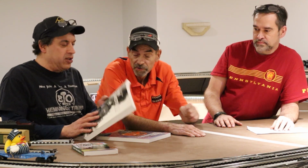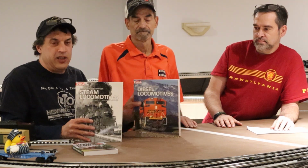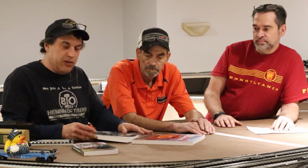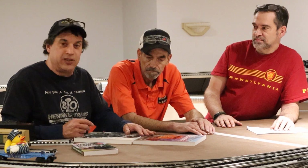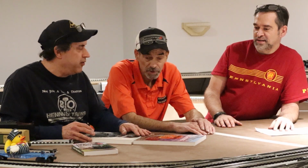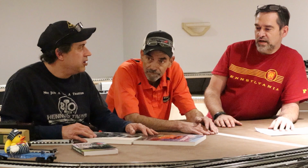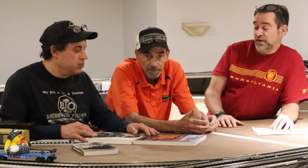Revisions of my favorite, Steam Locomotives of North America, and the Diesel Locomotive. This goes through pretty much the history of the diesels when they came out and gives you some interesting numbers of what engine was produced the most. And believe it or not, I was surprised to see it was the GP9. The GP9s were done like crazy, over 4,000. I think the next closest one was like 2,000. Well, I guess at that time, most of the railroads were converting from steam to diesel, so that's one of the things that was available.